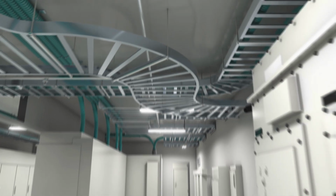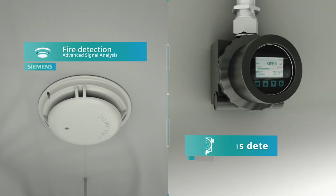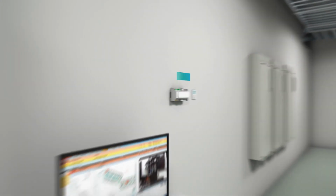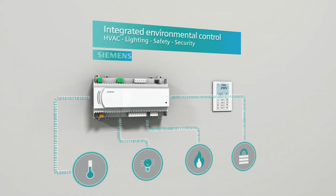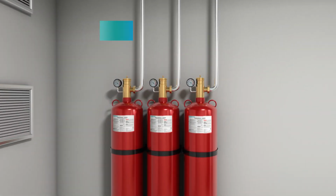PECs contain extensive control and power systems that are susceptible to fire through a range of scenarios, and therefore require fast, reliable, and intelligent fire and gas detection systems to protect the valuable assets and critical systems of a PEC, such as HVAC, electrical equipment and security, and to prevent production losses.